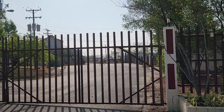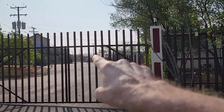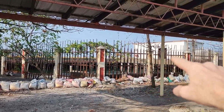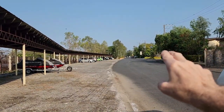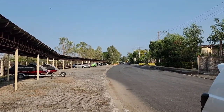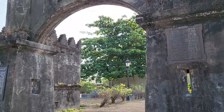Now behind this gate is a private company, the SRF Pier. So the pier goes like this, then it goes over here, Alava Pier, and then it goes all the way down. And at the very end of the road where you see that bus, a little further is where the one-star flag and the big Filipino flag were flying. And here's the Spanish gate on base.